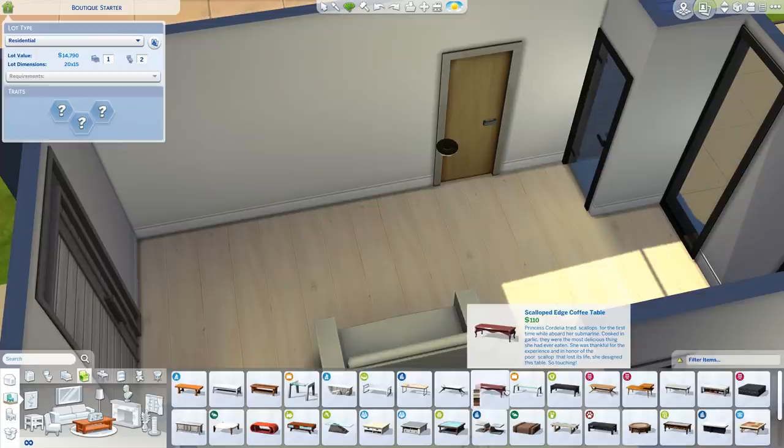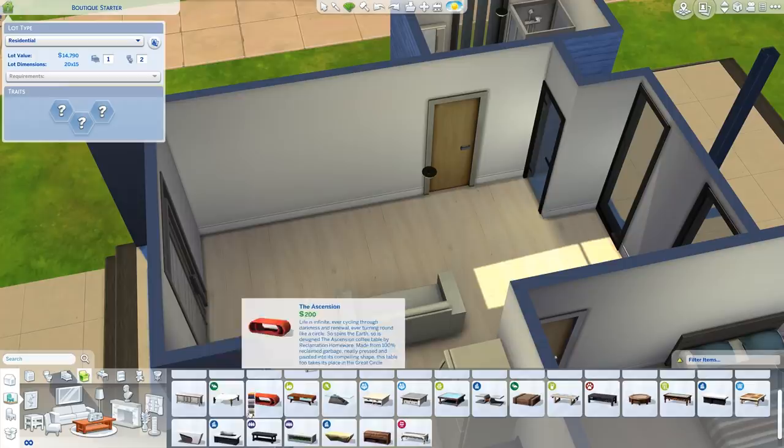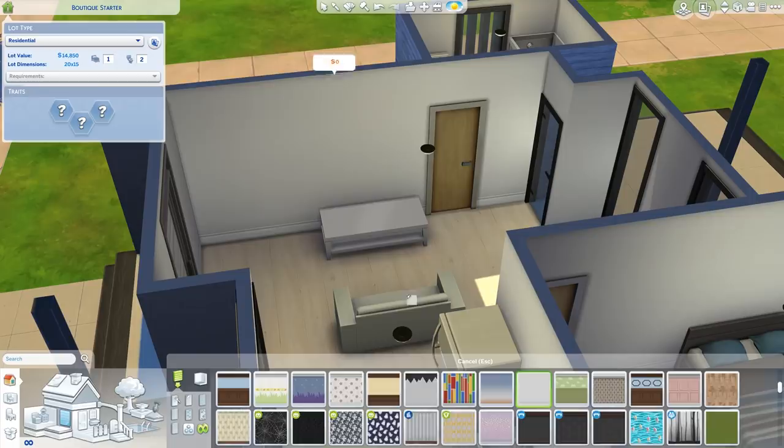Oh, no, there's a... I want to go... I'm trying to keep this pretty light on packs. Like I said, we did use Get Famous on those. I might actually remove that just so we can go back to just Get Together and base game. I guess it's going to have to be this. It's just very uninspiring, isn't it? Maybe we can do a different colored wall.